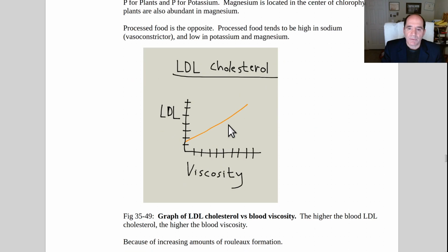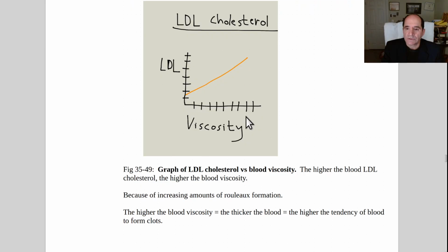Okay, here's an example of a bridging molecule, the LDL cholesterol. It's big enough in size and positively charged to stick red blood cells together, like I showed you on a couple slides ago. And so then the red blood cells being stuck together, the blood is thicker, higher viscosity. So you have to pump a higher pressure.